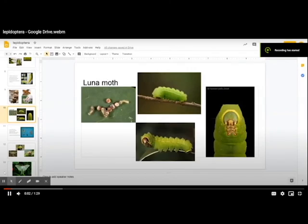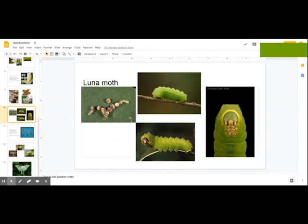The Luna moth caterpillar is also green, similar to the Polyphemus moth. It is green in order to camouflage itself. If the Luna moth caterpillar sees a bird coming, it will rear up, meaning it will hold itself up just on its hind legs, and it will make a noise with its mouth to try to scare the bird off. Luna moth caterpillars will also vomit on predators to try to keep them away.